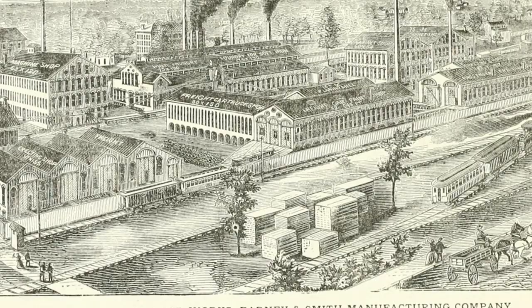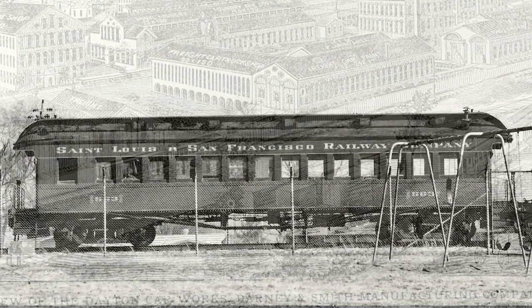by the Barney Smith Car Company. So it's quite a bit older. So I doubt that this engine actually pulled that passenger car, but we don't know for sure.